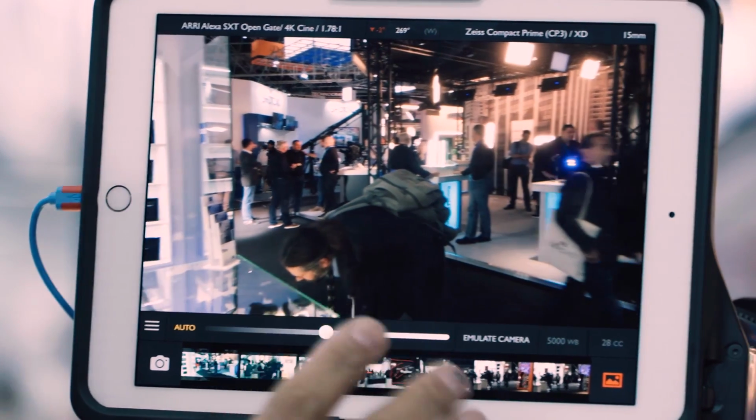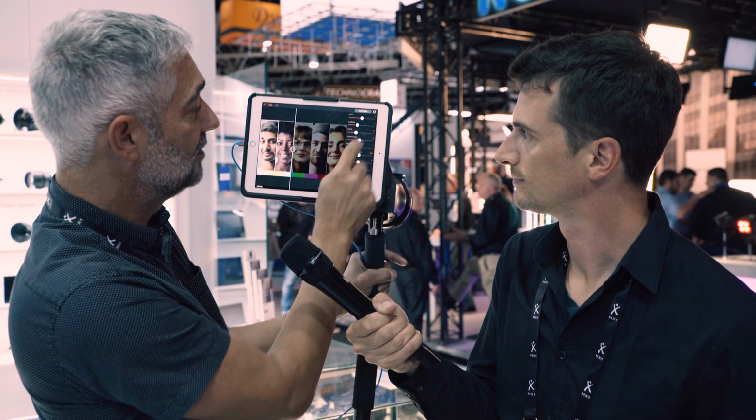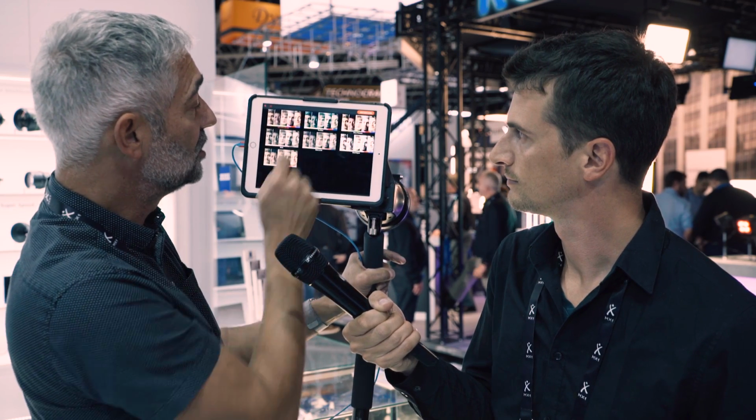Now what we can do is build our own look by using these controls. We can create a look specific for the shot, or in this instance what we're going to do is use a look that we've constructed for our whole project. Can you actually load LUTs into this? We will be able to do that eventually. At the moment we're just experimenting with how to get those LUTs in.